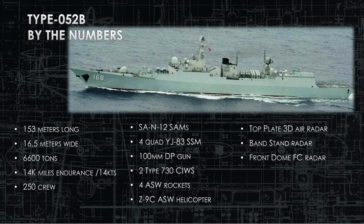She has a 100 millimeter dual purpose gun on the bow there, the Type 730 Sea Whizzes, 2 of those, and the 4 ASW rockets. I do have a correction coming up on this because I think I used the wrong picture in a previous lecture, so we're going to correct that today.